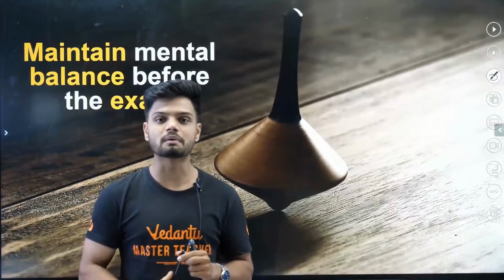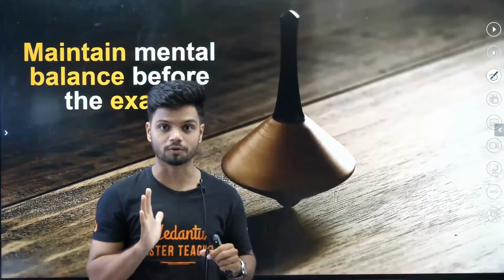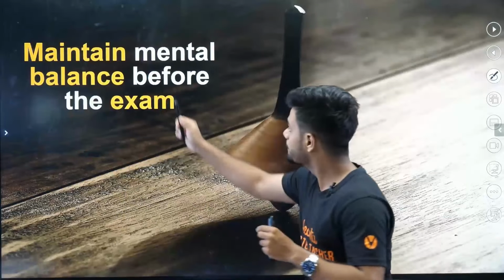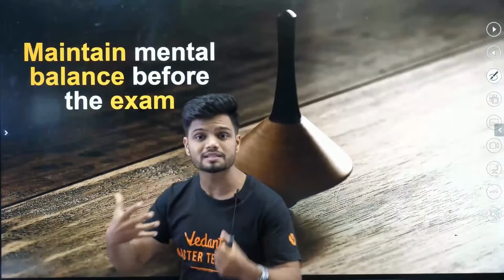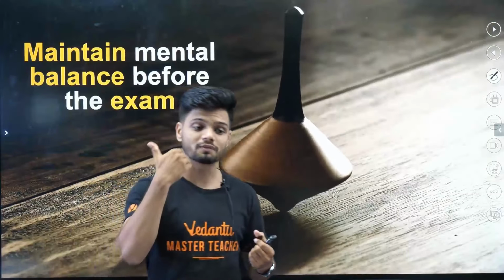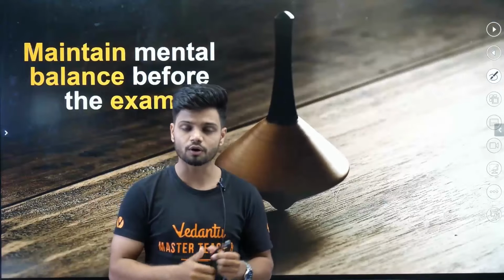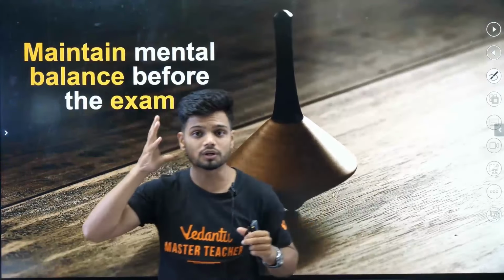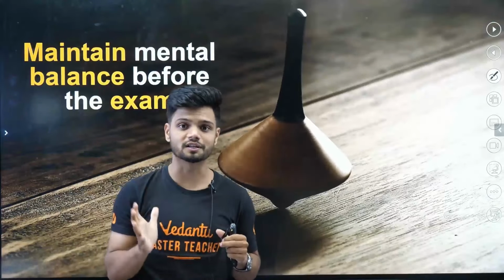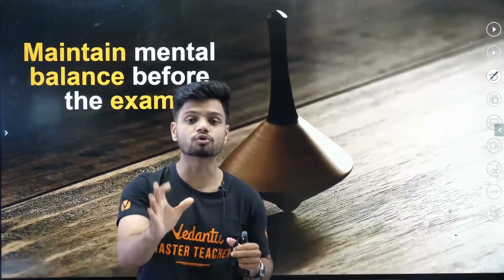First one, students, remember the battle begins before you even enter the examination hall. That is, students, maintain mental balance before the examination. Imagine you are rushing to the examination. The exam is starting and you have not even reached the center, and you already have that big fluster in your head: what if I become late and have not revised anything? That mental confusion itself can lead you to solve more and more questions wrongly.